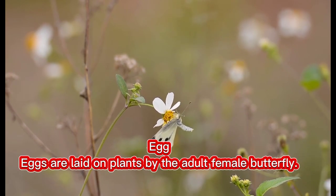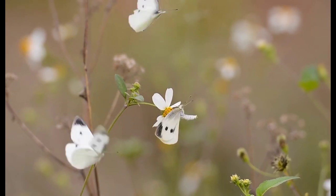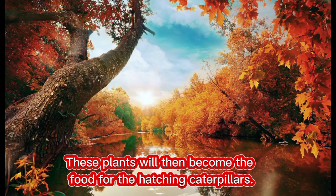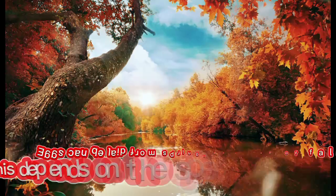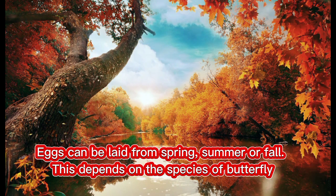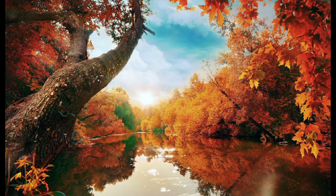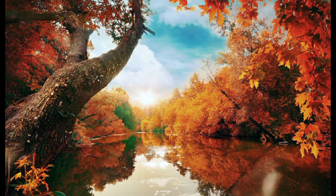Egg. Eggs are laid on plants by the adult female butterfly. These plants will then become the food for the hatching caterpillars. Eggs can be laid from spring, summer, or fall. This depends on the species of butterfly. Females lay a lot of eggs at once so that at least some of them survive. Butterfly eggs can be very small.